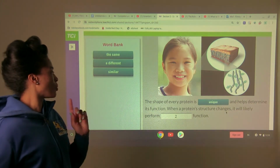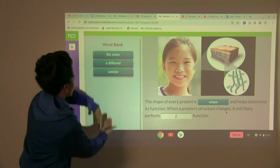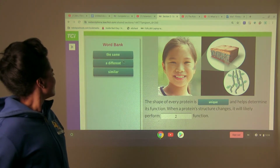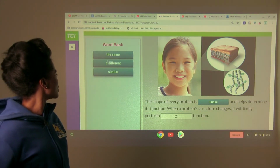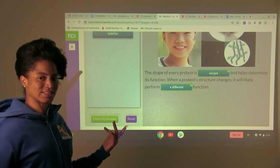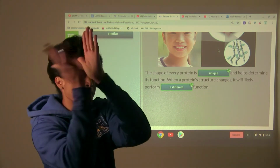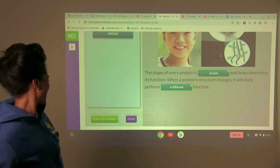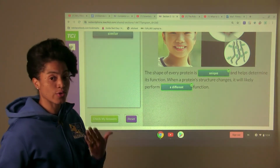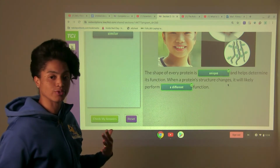Let's see. When a protein structure changes, it will likely perform blank function. What do you think? A different? Let's go for it. Drag and drop. Nice job. If you had this right, give yourself a round of applause. If you didn't, give yourself a round of applause just for trying. Shout out to you. All right, so it says the shape of every protein is unique and helps determine its function. When a protein structure changes, it will likely perform a different function.